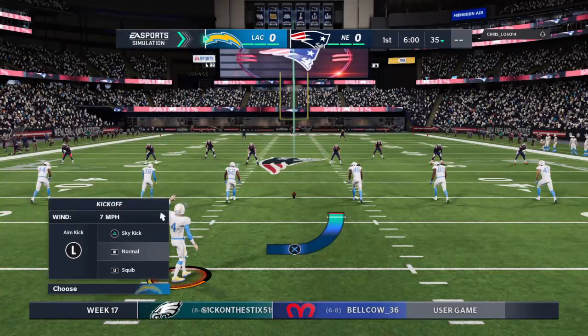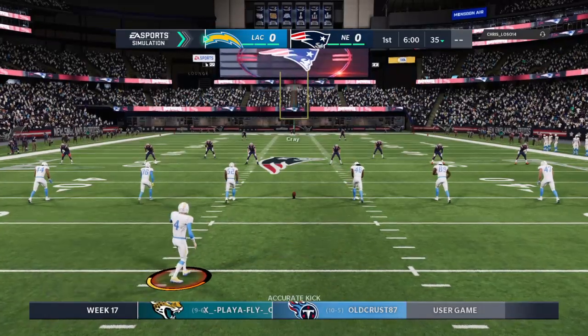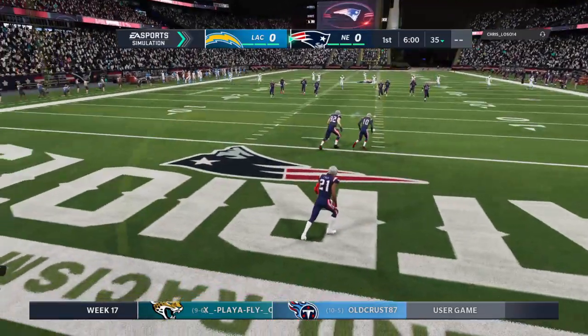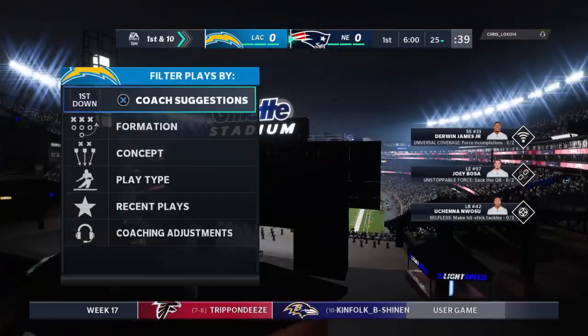To kick off for the Chargers. Here we go. The final week of the NFL season. Week 17 is underway. And this will not be returnable. It's out of the back of the end zone for a touchback.